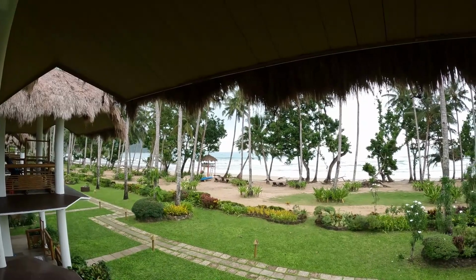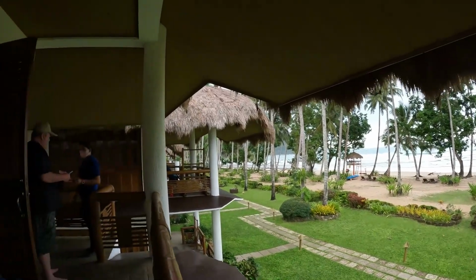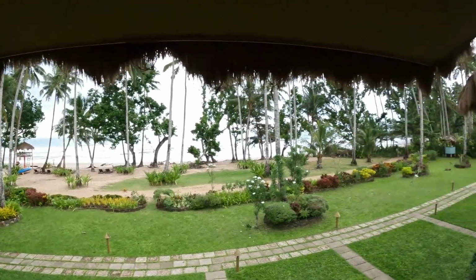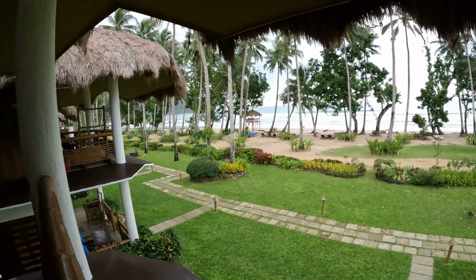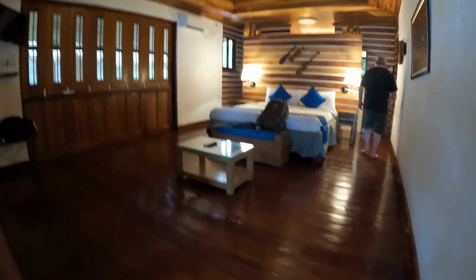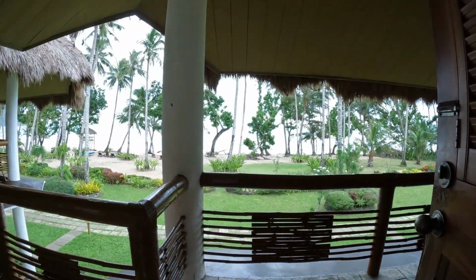in Puerto Princesa. This is a big resort actually. It's a very big resort, and this is near to the underground river. Wow! Look at guys! It's very nice. So from here, this is fronting the beach. And of course, this is our room.